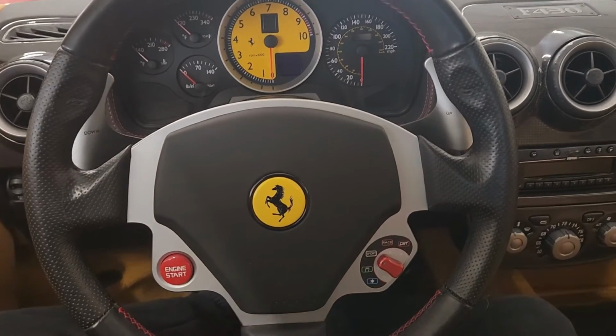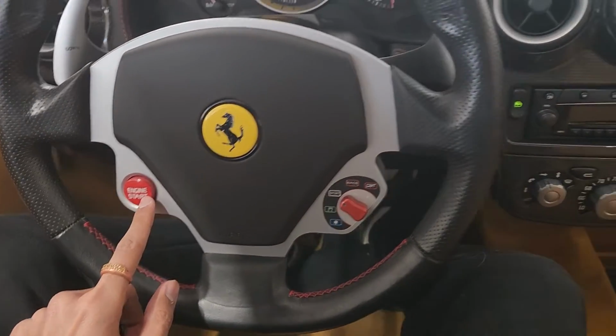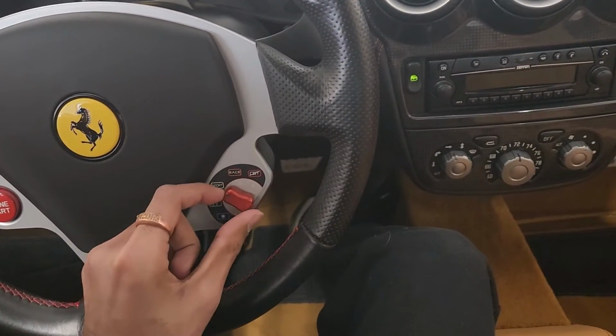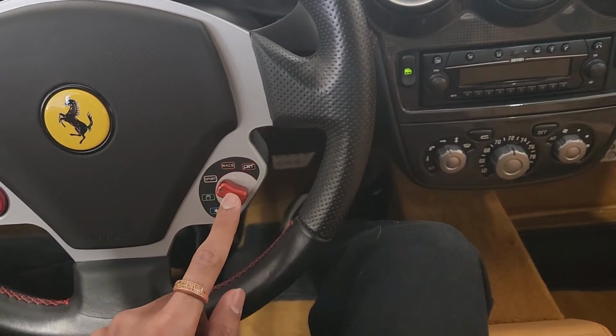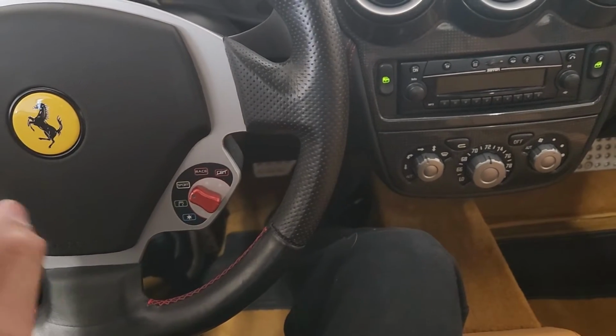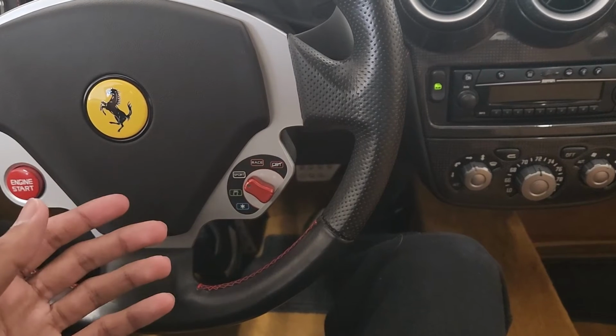But one thing that is very modern in this car for its time is, of course, the engine start-stop button. You still put the key in the side and then press the start button. But more importantly, it's the Manettino dial. This is the first car to feature the Manettino dial in Ferrari. And I believe they were inspired by, of course, they worked with Michael Schumacher at the time, because he was racing for Ferrari, and what a legendary partnership that was.